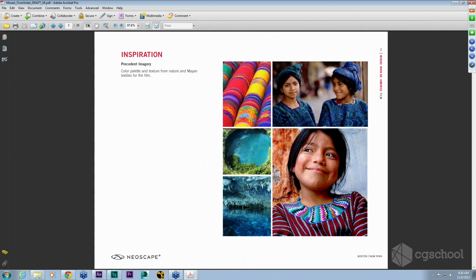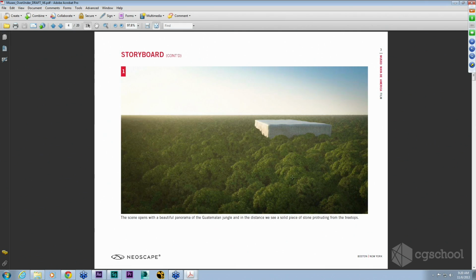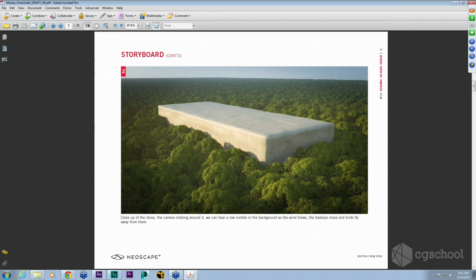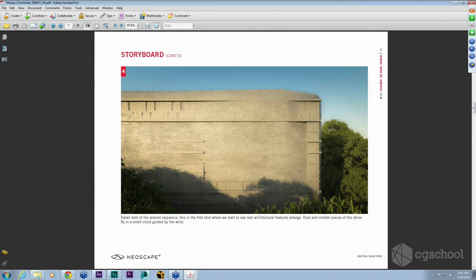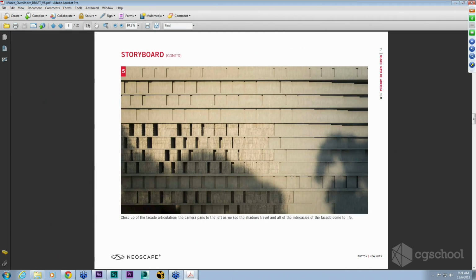So you do your research, your mood board inspiration, and it's very straightforward. You start by grabbing your basic model, V-Ray, sun and sky, some Forest Pack in there, and then start putting some cameras together to explain the whole thing. A little brief explanation at the bottom, and that's pretty much it.